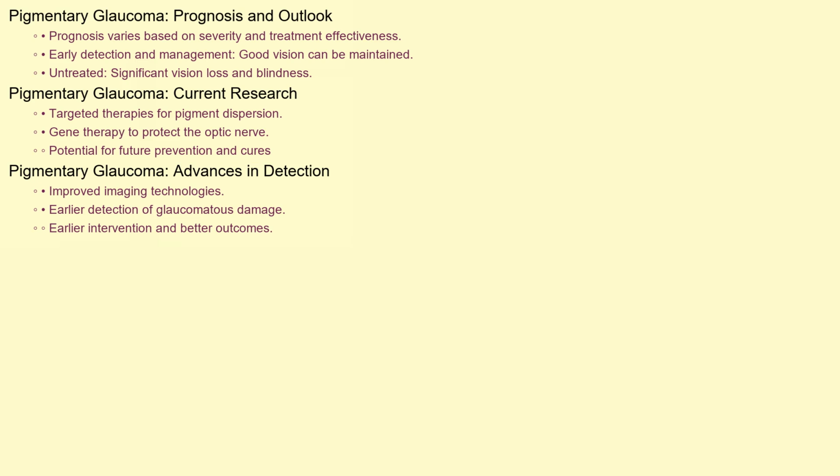Recent research is focusing on developing more targeted therapies that specifically address the pigment dispersion process. Studies are also exploring the potential of gene therapy to protect the optic nerve from damage. Advances in imaging technologies continue to improve our ability to detect early signs of glaucomatous damage, leading to earlier intervention and better outcomes. Stay tuned to ongoing research for future prevention and cures for pigmentary glaucoma.